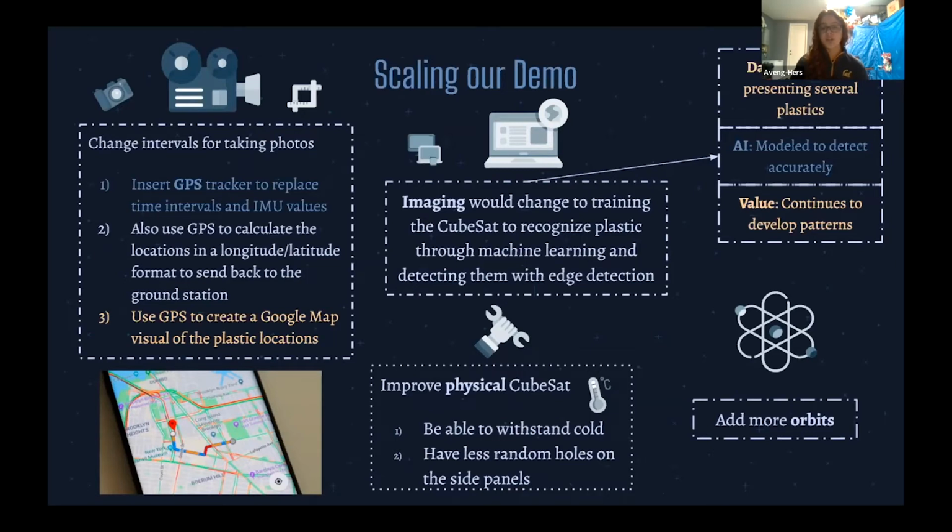It would be important to change the imaging process by training the CubeSat to recognize plastic through machine learning and detecting them with edge detection. Lastly, the actual CubeSat would need to be able to withstand cold temperatures, so we need something more durable or to have panels with insulation. The panels would also need to be replaced with ones with less unnecessary holes.